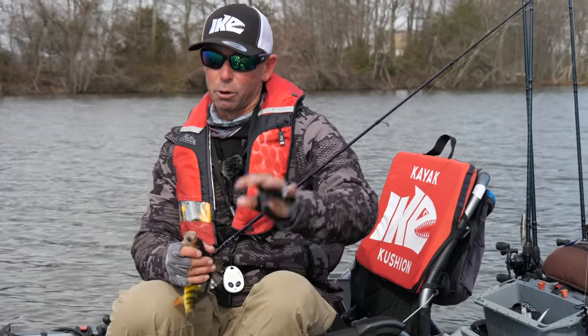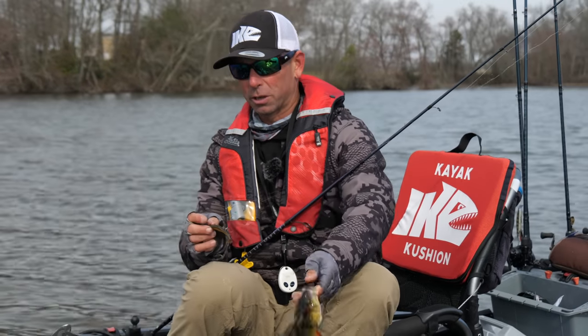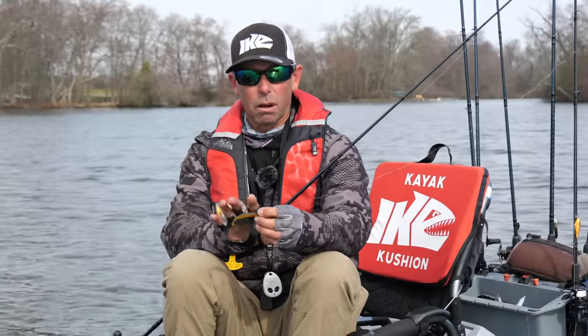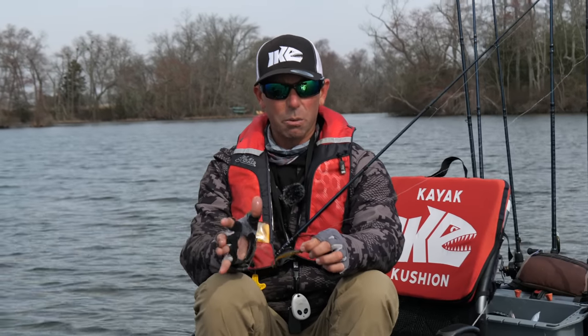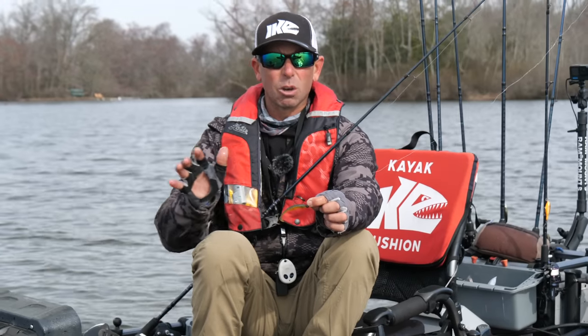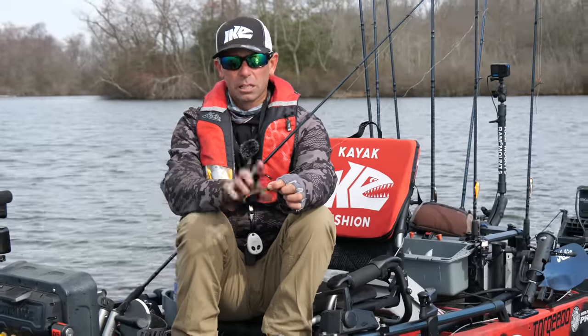Things are fun to catch, and they're really good eating too, if you like to eat fish. Another nice little yellow perch. Here's the thing, this is really a great bait for me this time of the year. When that water's still cold, and it is mid-40s, this is what I would consider a finesse swim bait. Any swim bait that's 3.3 inches or smaller is a finesse swim bait.